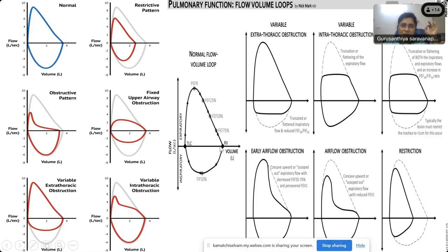So this is normal. First, we can take this graph, where the inspiratory part of the curve is normal, similar to the first graph. And here, if you see the expiratory part of the curve, the PEFR is maintained, but the mid portion of the expiratory curve alone is scooped out, or it is concaving upwards.